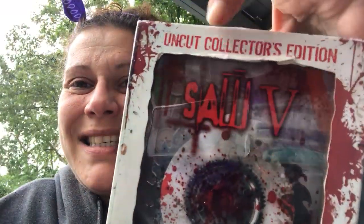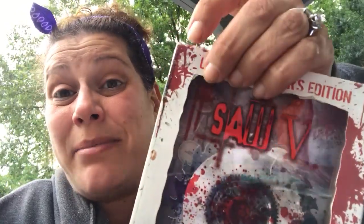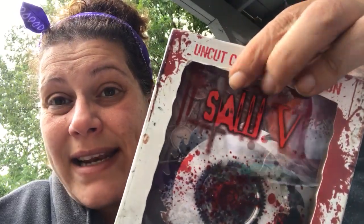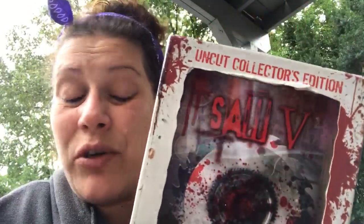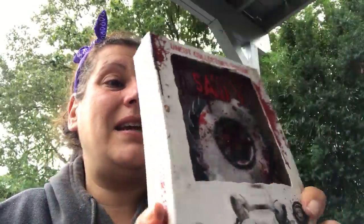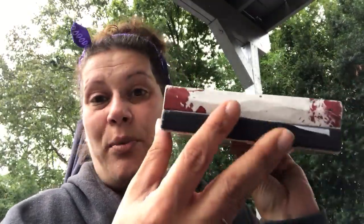The box is slightly messed up, and that's sad because it was probably just from being thrown in that cardboard box on the floor with all the other movies. But I'll try to flatten that out and get it into a condition that it's more deserving of. So this is the uncut collector's edition, and it's two part. So let me show you. It's a two part box, right?